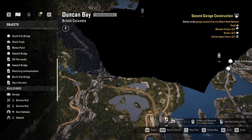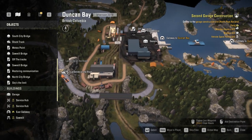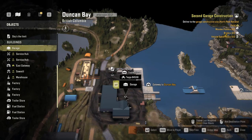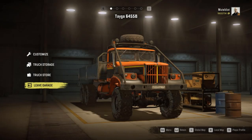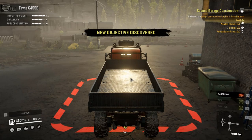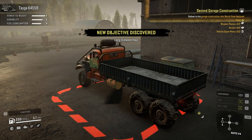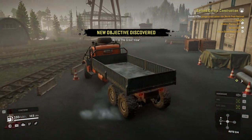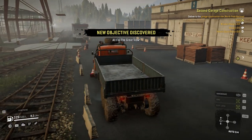So that's the plan. The trailer store is right here as well, so we'll take the 4-slot trailer, and we will take a B6455B for this mission. So hope everything goes well, and let's start this. Long distance haul. New objective discovered. Okay, what is this?